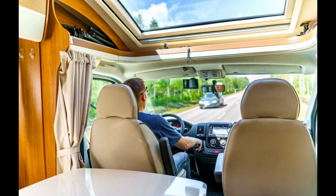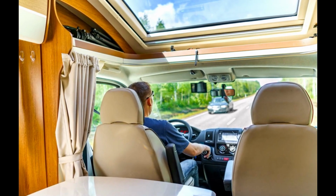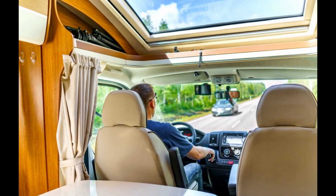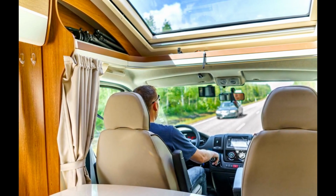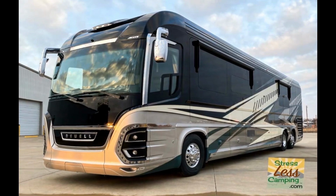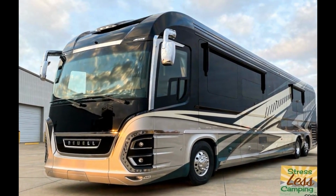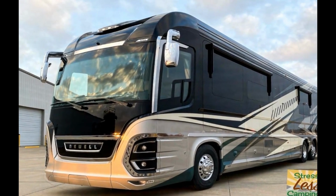Before applying for a driver's license, it's wise to take a specialized RV driving course. These courses provide valuable training on handling the unique characteristics of an RV, such as turning radius, braking distance, and backing up. They also cover safety precautions and essential driving techniques specific to RVs.